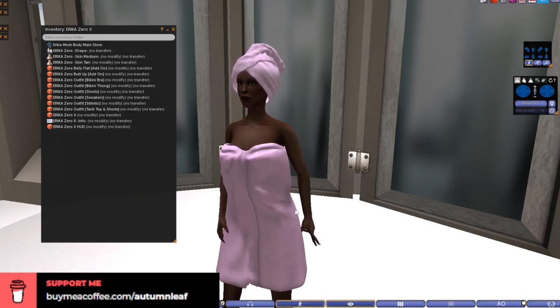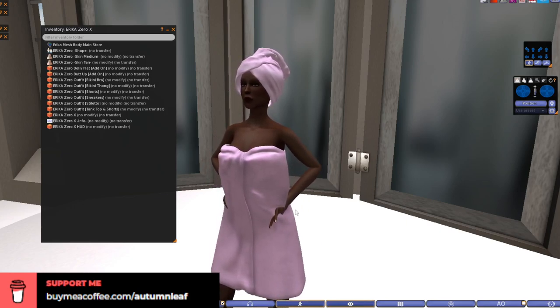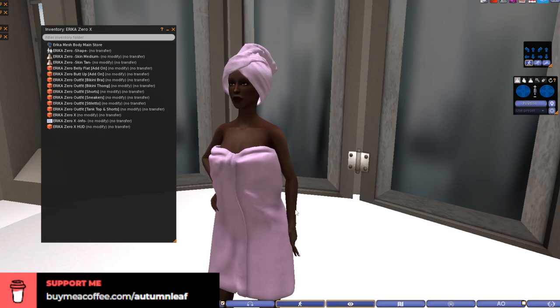I mean the Erica body that has been updated. I think we received one Erica body before, but it wasn't updated, it was the first version. This time it is the second version, which has been updated.